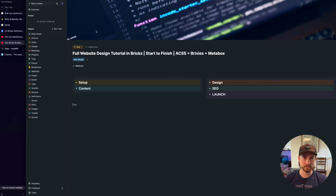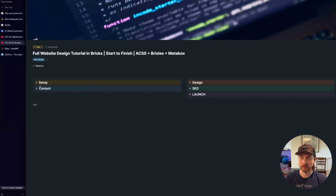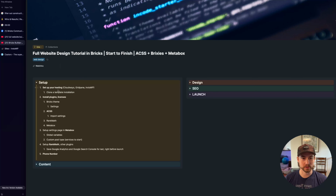I'm going to break it up into basically the setup, which includes hosting and installing your plugins. In this case, I'm using obviously Bricks. I'm going to be using ACSS. I'm going to be using Rank Math as the SEO plugin. I'm going to be using Metabox for custom post types and custom variables, as well as global settings, which is super important. And then the phone number.